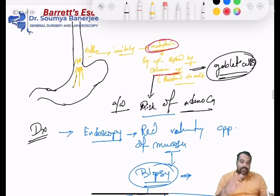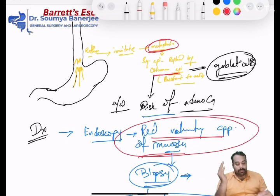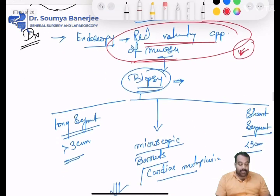So for the diagnosis you have to go for endoscopy. What you are able to get while doing endoscopy is a red velvety appearance of the mucosa. But this is a classical finding, and you are not able to find it everywhere. If you find a red velvety appearance of the mucosa, then you have to go for what? Then you have to take the biopsy.